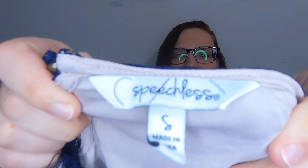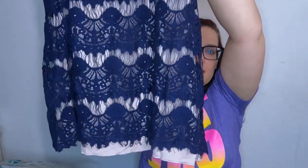Another dress. Speechless. Just one of those little cheap brands. I don't know where this is sold. It's a cute dress. I will probably list it. Maybe somebody wants it for New Year's. I don't know, 15 bucks. And it's a size small.